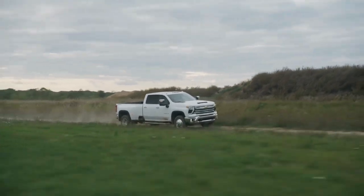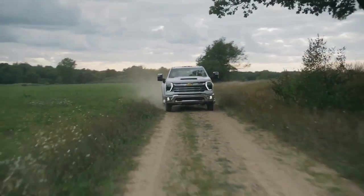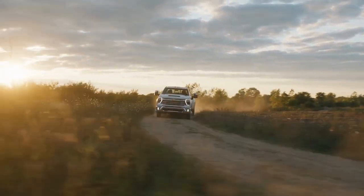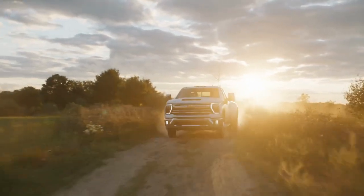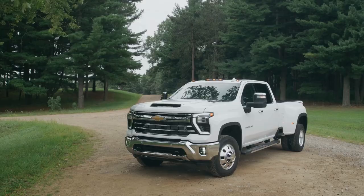The Silverado 1500 also has a head-up display that can show you everything you need to know on the windscreen. You can see your speed, your route, your music, your phone, and your warnings without looking away from the road. You can also choose what you want to see and what you don't.